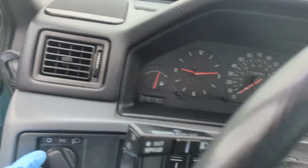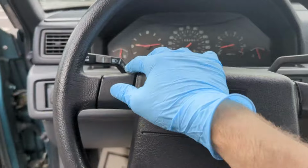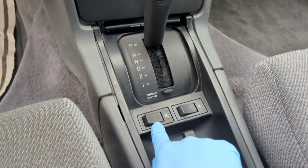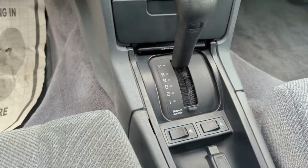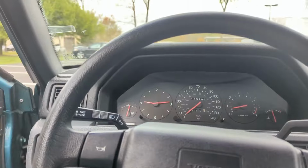The vehicle is running right now. We're going to check a few items, just lights. Oh, sorry, the horn is right here. Both horns work. It does have heated seats. I'm going to turn them on, but I don't know if I'm going to actually feel anything because it's 80 degrees out here. Lights work.